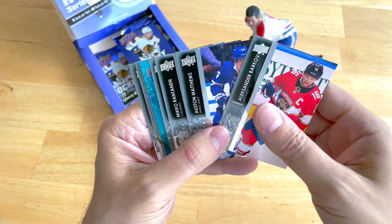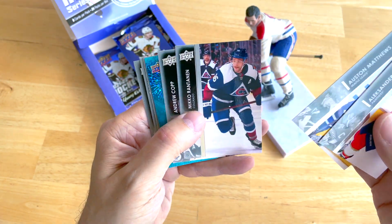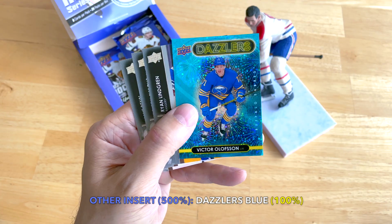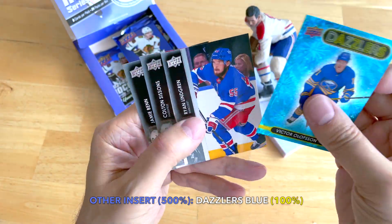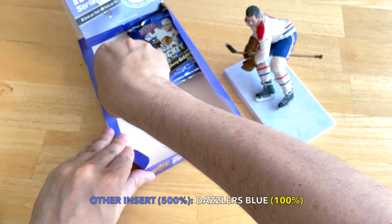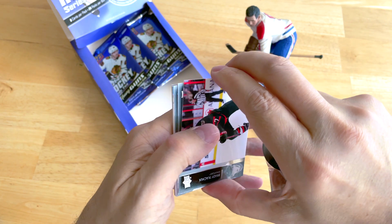So let's go, man. Barkov, who I love. There's our man, there's Big Pappy, or Small Pappy. Ranton and Kopp. And we hit the Blue Dazzlers, Victor Olofsson getting some love. Decisions and Jamie Benn. Man, I'm really enjoying this box. Just so many goodies to go around. And I'm hitting some of the new stuff.